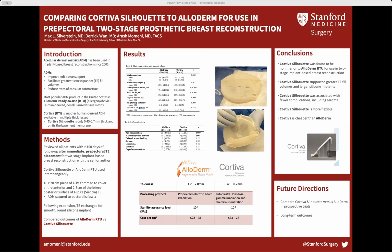Hi, my name is Max Silverstein, and I'm a third-year resident in the Division of Plastic Surgery at Stanford. I'll be presenting our study comparing Cortiva Silhouette to Alloderm for use in prepectoral two-stage prosthetic breast reconstruction.